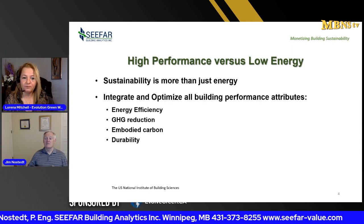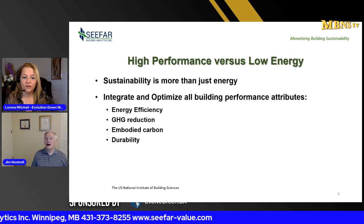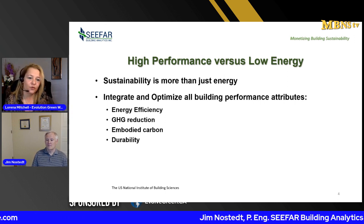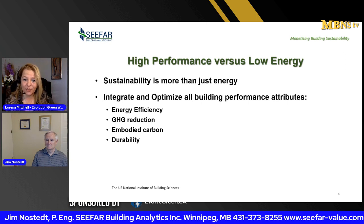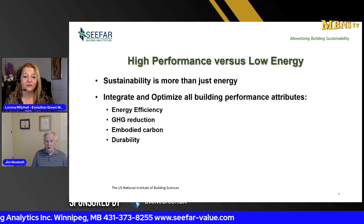It's making people think about these things and then showing them a way of how to evaluate them. But if you can address the durability from one type of technology to another and show them the costing over the 60 years, then they start to really get it, don't they? Exactly. And people don't think that way. It's not normal to think that way.